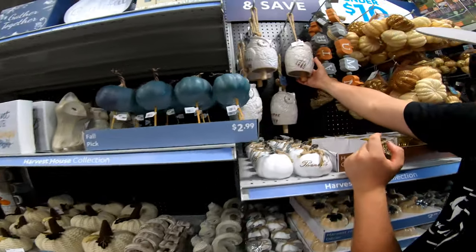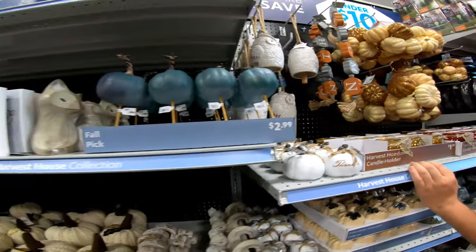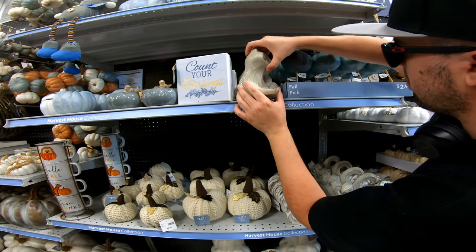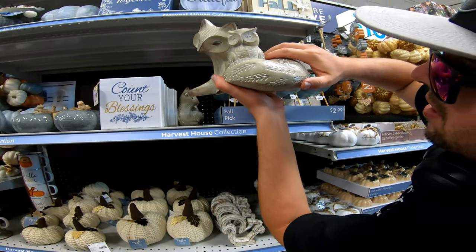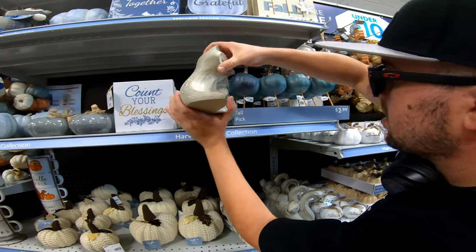Oh, this is nice. Look at that. That's a bell. That's cool. And we got more pumpkins. And it looks like an owl and a fox. Count your blessings. You gotta make sure you count your blessings. And we got this right here, an owl and a fox. Look at that, that is a nice piece. That should be for someone's desk.